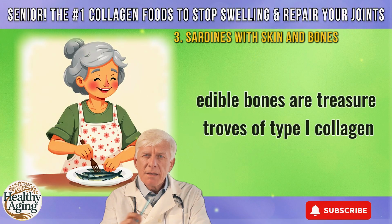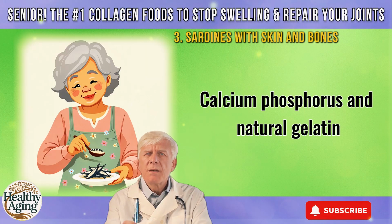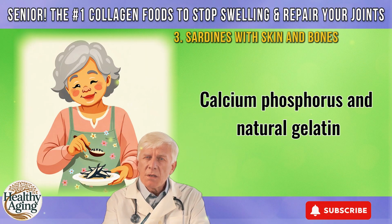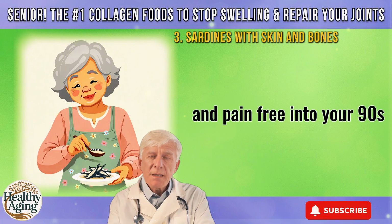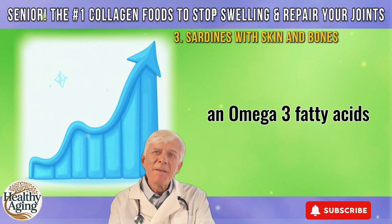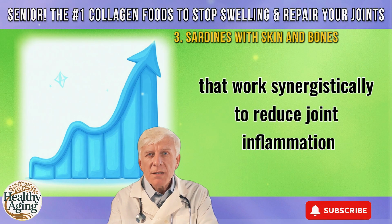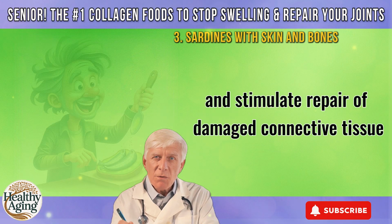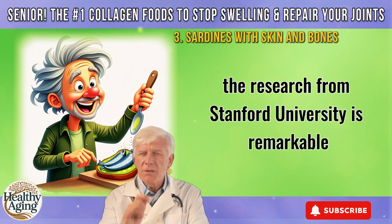Those soft, edible bones are treasure troves of type I collagen, calcium, phosphorus, and natural gelatin, everything your joints need to stay strong and pain-free into your 90s. The skin contains elastin and omega-3 fatty acids that work synergistically to reduce joint inflammation and stimulate repair of damaged connective tissue. The research from Stanford University is remarkable.